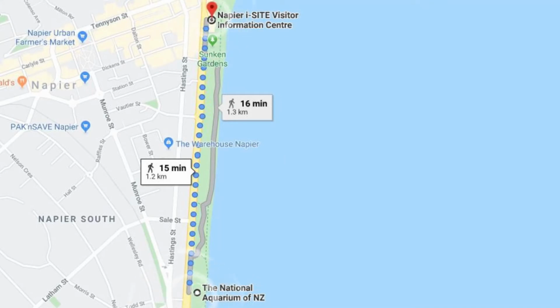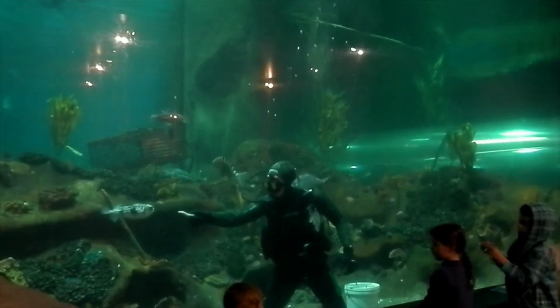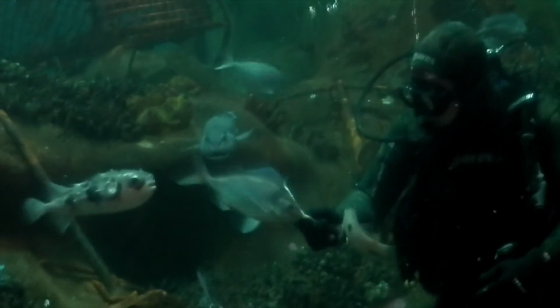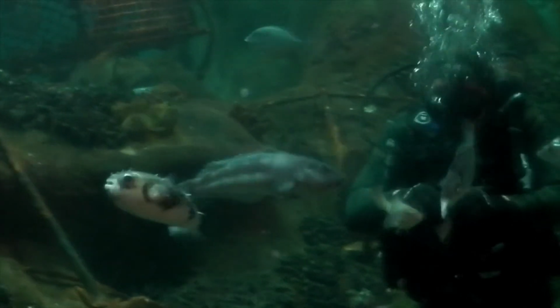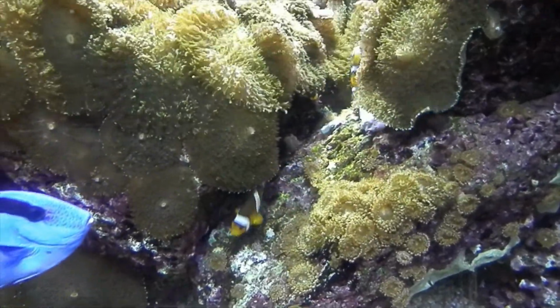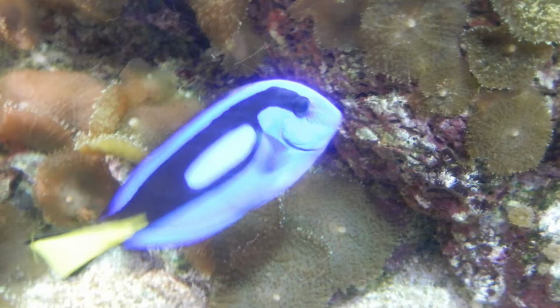If you'd like to take a trip further than the i-SITE, the bus drivers should be able to drop you at the National Aquarium of New Zealand a little bit further down the road, and this is where I got off and did my own independent shore excursion. I wanted to visit this particular aquarium because it is the National Aquarium of New Zealand. As you can see, they have some feeding times. They also have the opportunity to find Dory and Nemo while you're there.